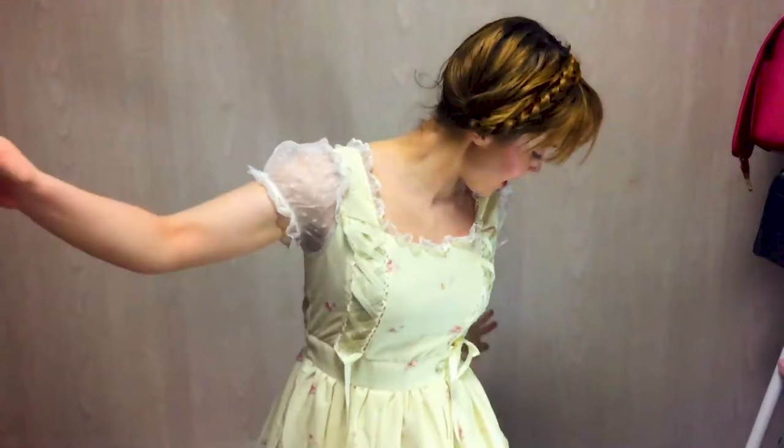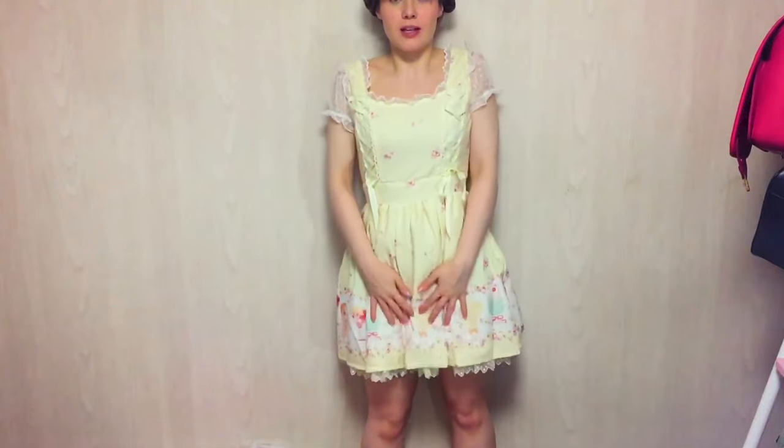And here is the dress! Ta-da! I'm not sure, can you see? This is me in the dress. As you see, this is a lot shorter than my average Lolita fashion dresses. But it's very summery, very breezy. I like the freedom I get from this.